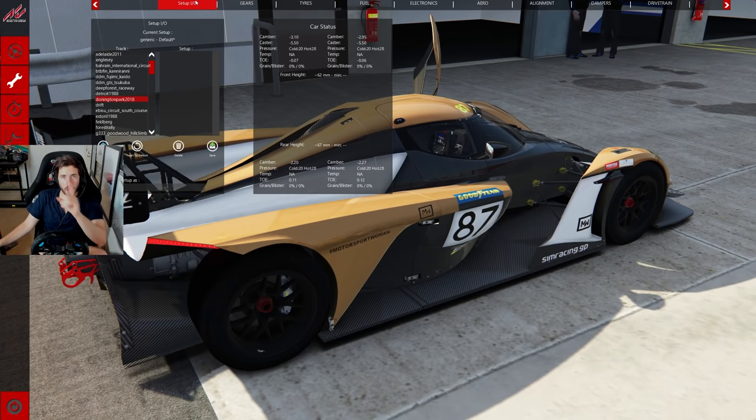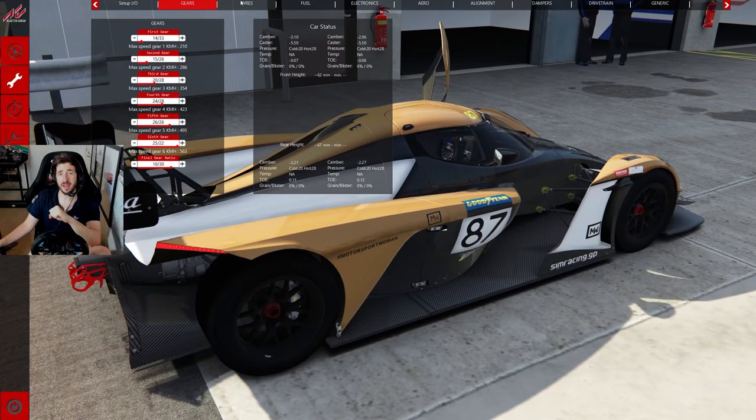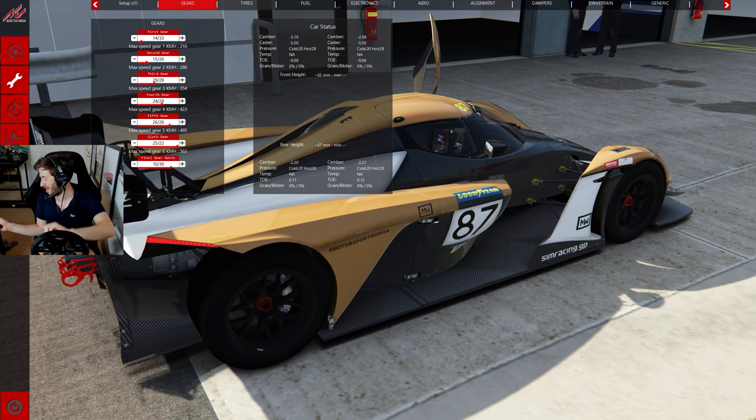Now if I go to the start menu and go to gears, you can see we have a max speed apparently by gear of 563 kilometers an hour. I don't know how fast that is in miles per hour. I'm going to take a guess at about 350 mile an hour. That's what that actually is. I was bang on! 349.8! That wasn't on purpose. I'm just a king. But anyway, it's far too fast. We're not going to hit that.